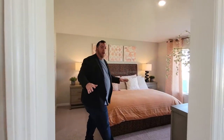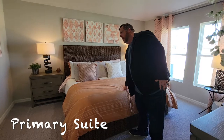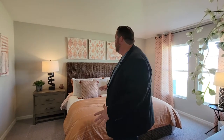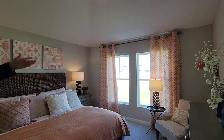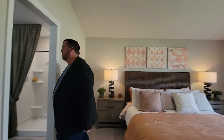So this is the master bedroom here. As you can see, plenty of space. Look at the size of this bed in here, with these large end tables on the side. So if you do have a big bed or anything, you've got plenty of space. I love the space that's in this room. And then you've got the beautiful windows over here, and your PVC fencing. So there's plenty of yard out there for you if you have pets or kids. So this is a great, great house to own.